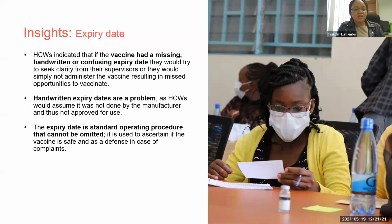The expiry date, according to healthcare workers, is also a standard operating procedure that healthcare workers always look out for and cannot be omitted, as this can be used to ascertain the safety and potency of the vaccine to prevent them from administering expired or potentially harmful vaccines.